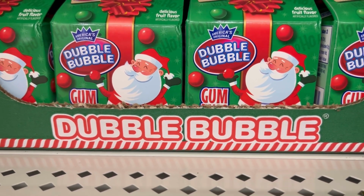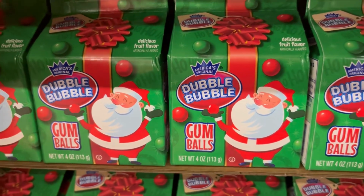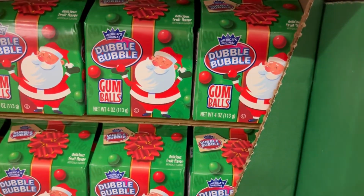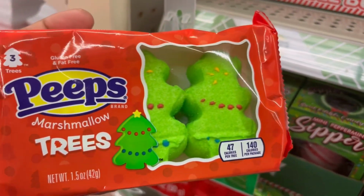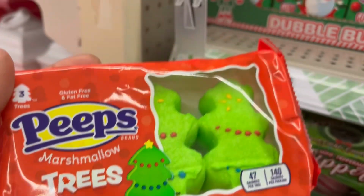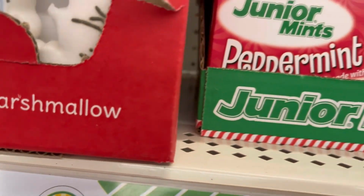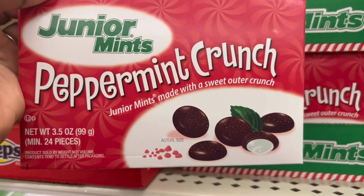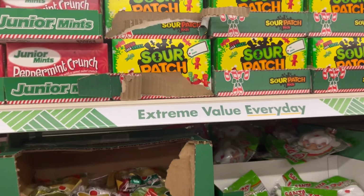Stocking stuffers. Double Bubble. Oh, this used to be the bubble gum. The big ones, they used to be big. Put it in your mouth. Oh, my goodness, you be chewing for days. But the double, stocking stuffer. Peeps. Do y'all see this? Peeps marshmallow trees. Cute. I like that. And then they got the little snowmen too. Cute. Peppermint Junior Mints. Okay, I can do that.